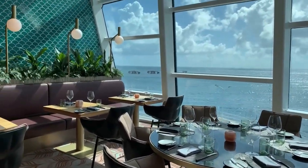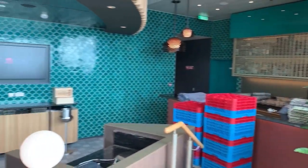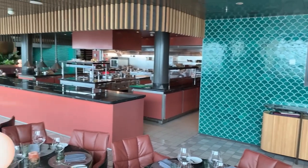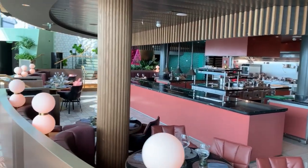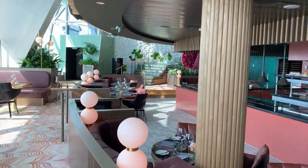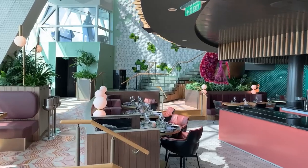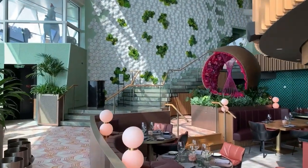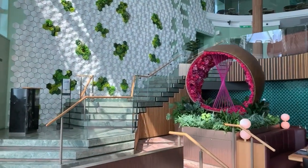And again, if you do go online and book Eden before your cruise, not only will you have the reservation, but you will also get a discount. I just looked it up, and right now they're offering 8% off. So this is the Eden restaurant. And now we're going to go back up to deck 5, and I'm going to take you outside and show you the outdoor Eden space.